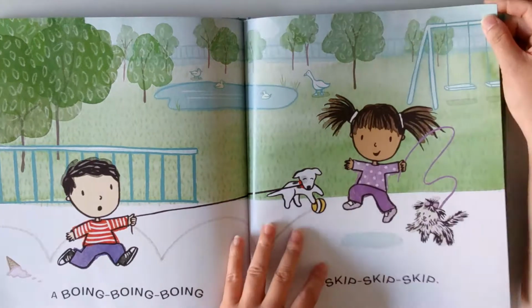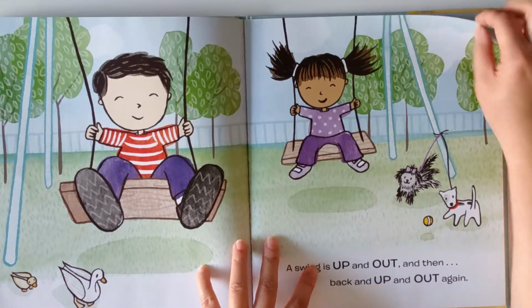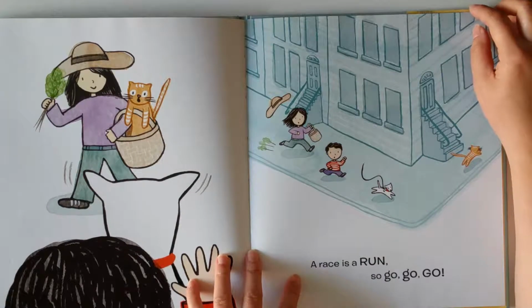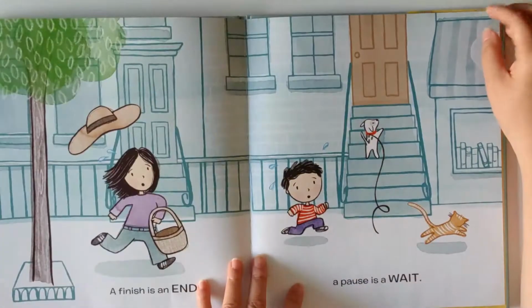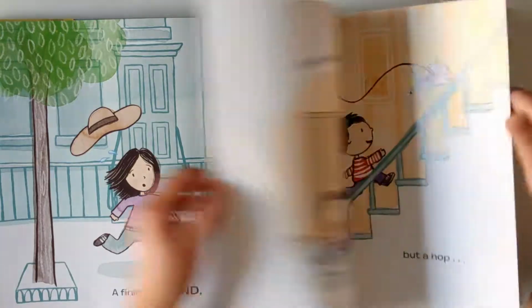Swinging up and out. Amble ramble slow. Running. Now we ran all over the living room for quite a bit with this one. And then we came to end and pause and wait. And then it stopped. But a hop is up.